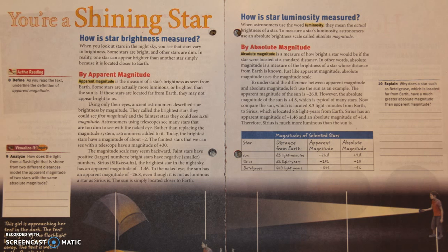Okay. So the blue heading says, how is star brightness measured? And there's two ways: by apparent magnitude, and by absolute magnitude. So we're going to talk about apparent magnitude first. Apparent magnitude is the measure of a star's brightness as seen from Earth. Some stars are actually more luminous or brighter than the sun is. Actually, lots of stars are. If these stars are located far from Earth, they may not appear bright to us.